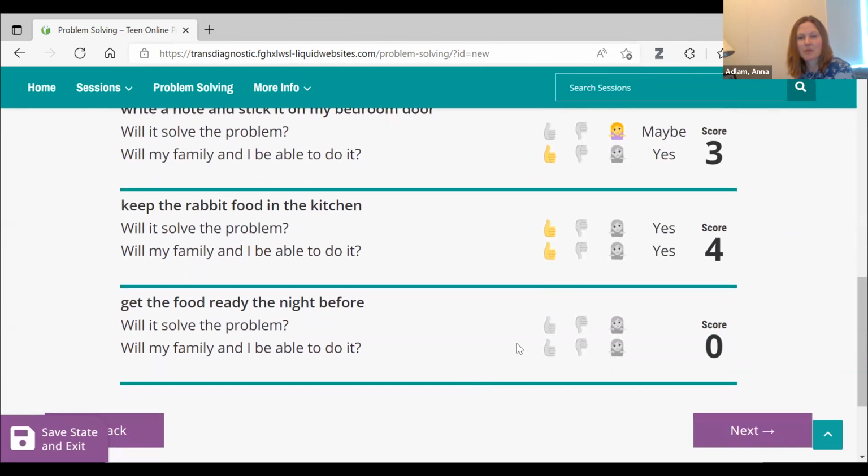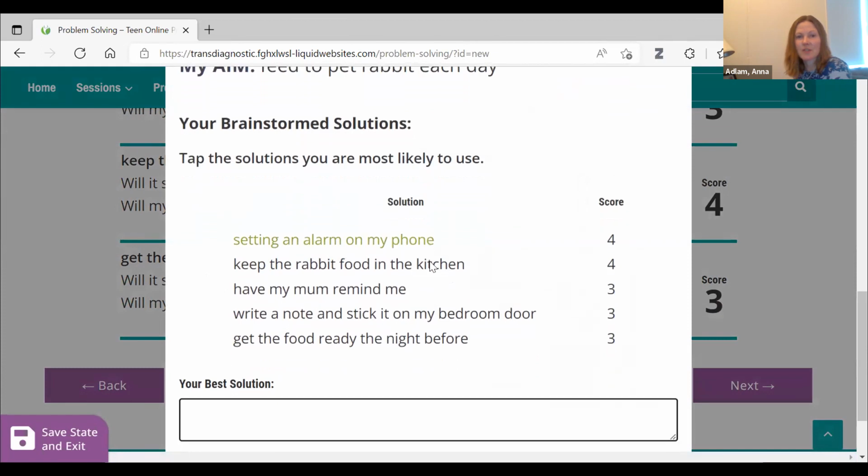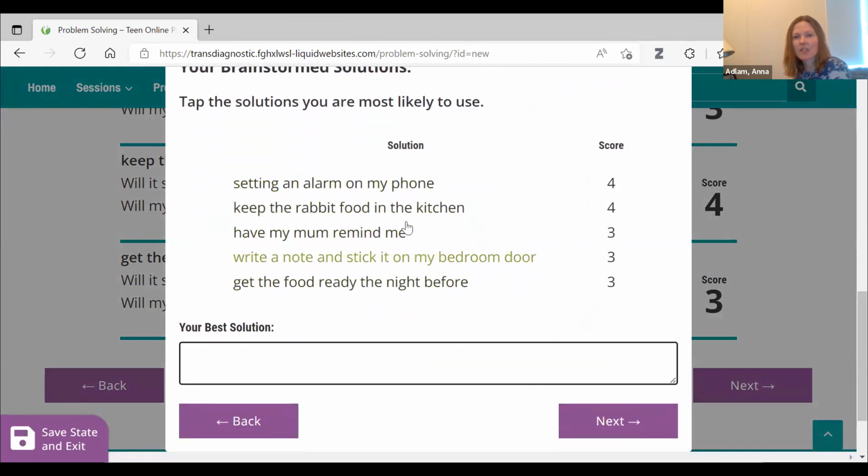And getting the food ready the night before, it might be helpful, but there is a risk that they may not then implement it the next morning. But yes, they would be able to do that. So then this shows us of all the solutions that we've presented and identified, what were they rated as to which one would be the most useful. And we can see then on the scores which ones we might want to try. So in this example, the ones that have got the highest rating in terms of how useful they're likely to be and how effective they're likely to be is to set an alarm on my phone and keep the rabbit food in the kitchen.